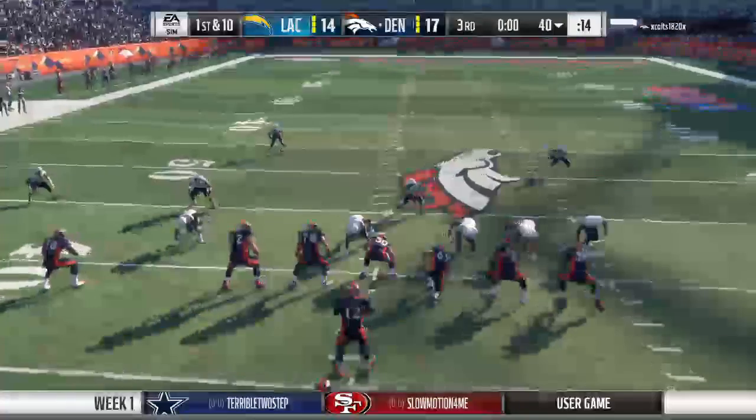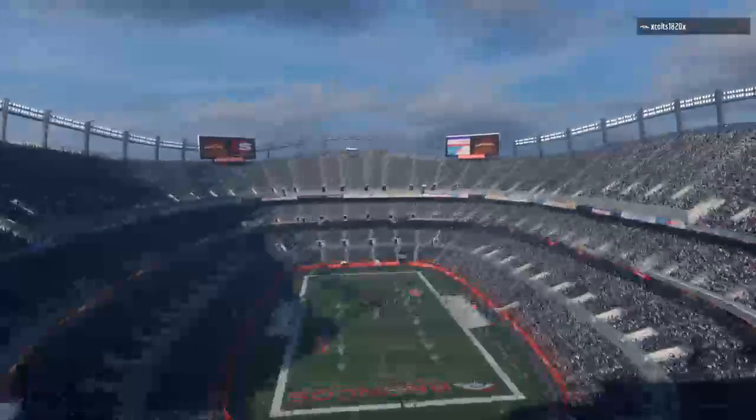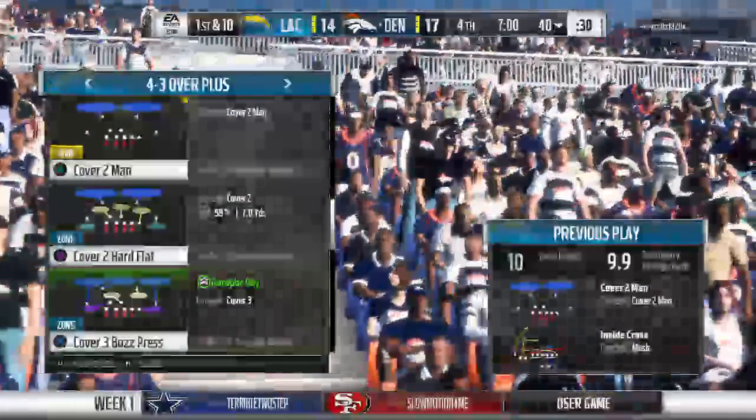Here we go now. 3-19. Welcome back now to Denver. It's been a very hotly contested game to this point. Just a field goal separating these two teams as we get set for the fourth quarter.